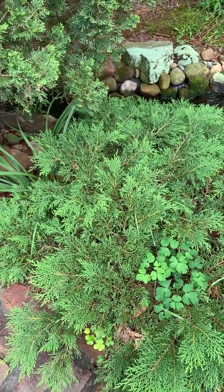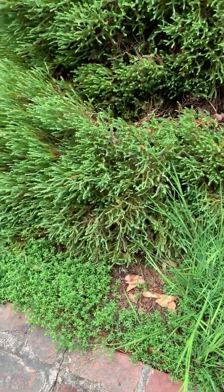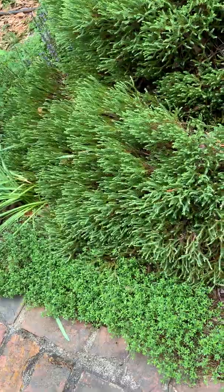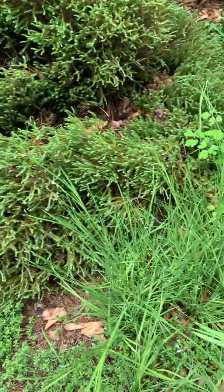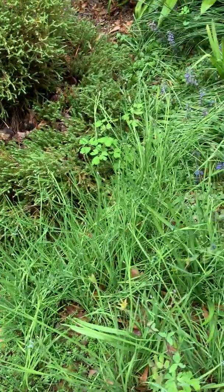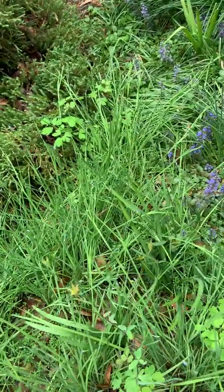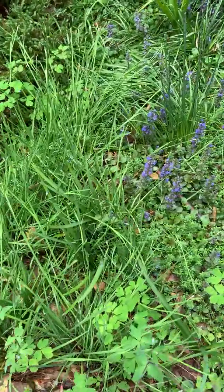Okay, close your eyes and I'm going to zip over here. Oh, this bed is pretty satisfying for texture. It has an underlaying of thyme. The thyme comes back every year. It's kind of an overcast day, so none of the blue-eyed grass actually is open. But yesterday it was beautiful in the rain of all things.